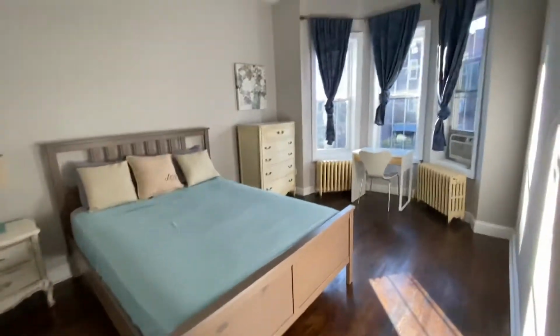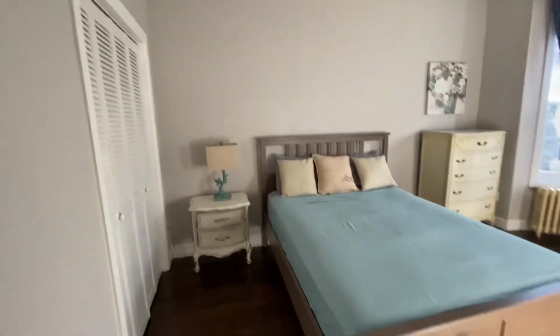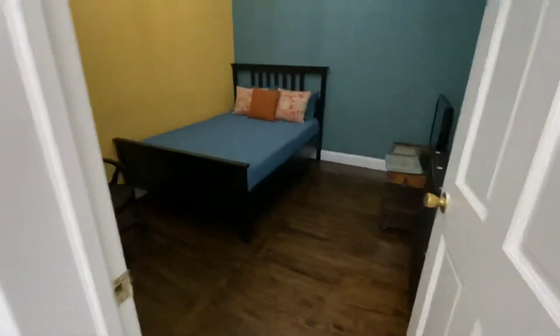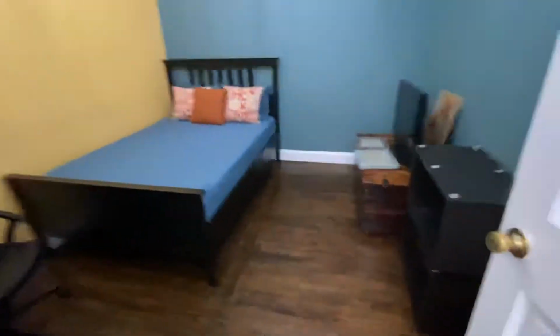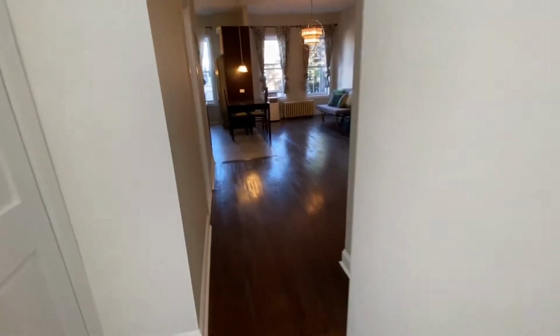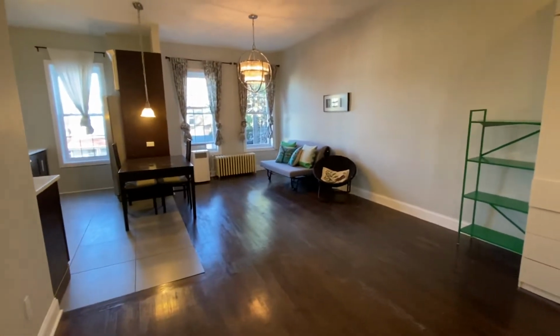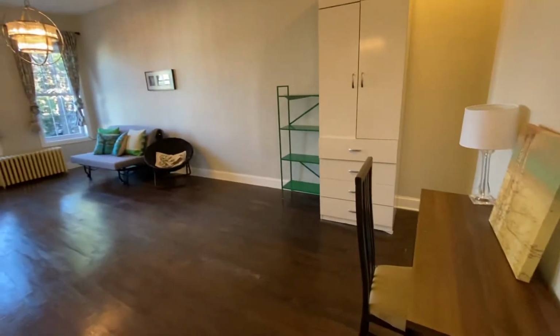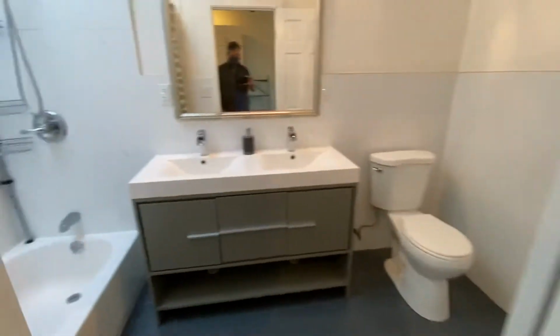Large bedroom with great light, great windows. A bay window and the closet. And another sleeping area, also with a closet. Coming further, you have another similarly sized great room here. Tons of space for dining, living, office.